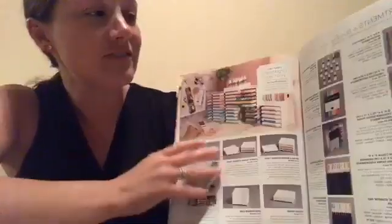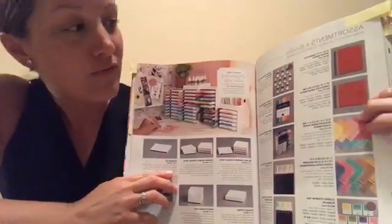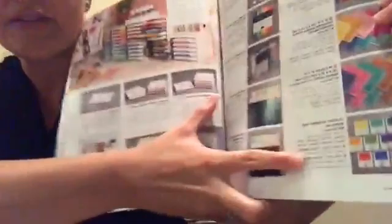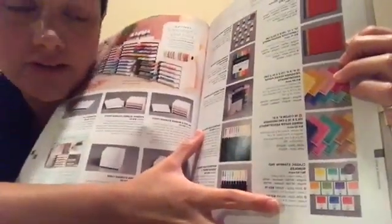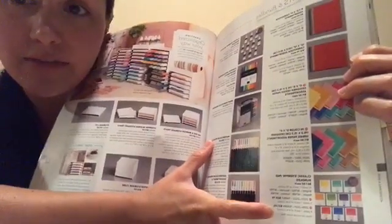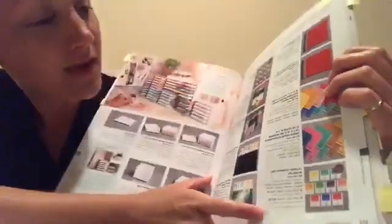All right, so I mentioned earlier too that there are more bundles than just stamp sets and tools. So on page 144, you have the classic stamp pad bundles. Let me hold this up so you can see a little better. So those would be all 10 colors from a color collection, or all 5 colors from an in-color collection. Those would obviously be less expensive. And because those are bundled together, you're getting 10% off.